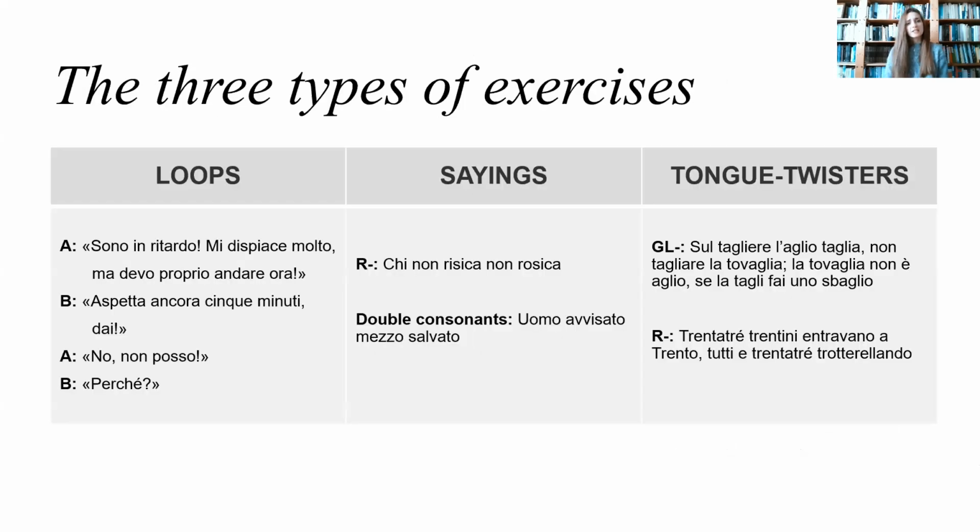So what I decided to do is to find three types of exercises that I could use for the different levels of language proficiency at the Italian section of the Modern Languages Department of the University of Birmingham. For the beginners and intermediates, I've decided to use loops, which are brief dialogues for which neither a contextualization nor the characters' relationships or social status are provided.